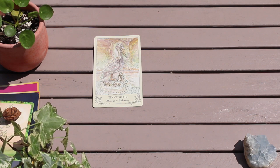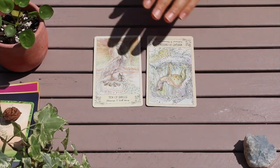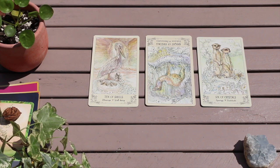So what are the joys of this connection? What benefits could this connection bring to you? So what can come out of this that is really positive for you, basically, for you both? The Knight of Crystals in reverse and the Six of Crystals. So I can definitely see this is a soulmate connection with the Six of Crystals and the 10 of shells as well. There is a beautiful harmony between you two.